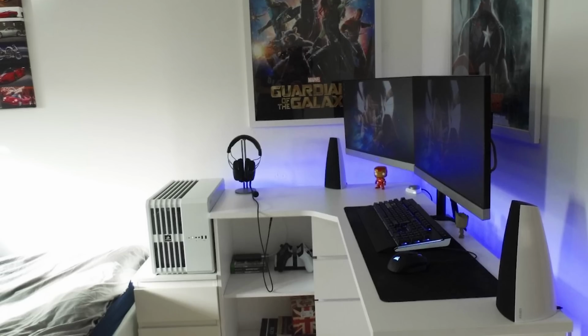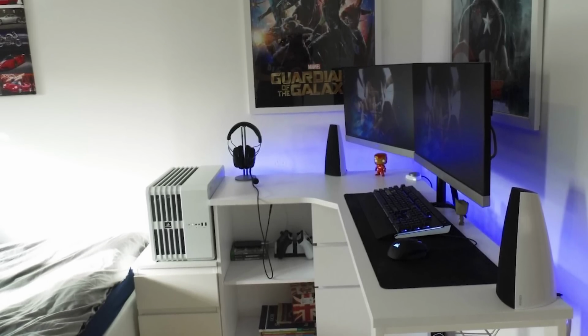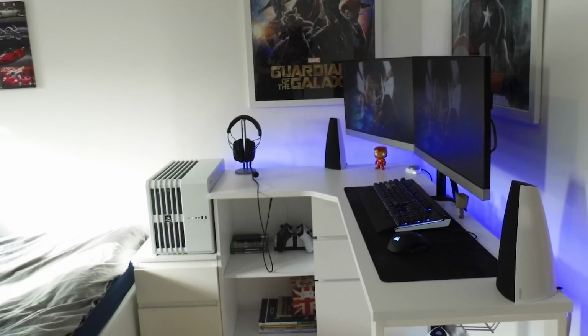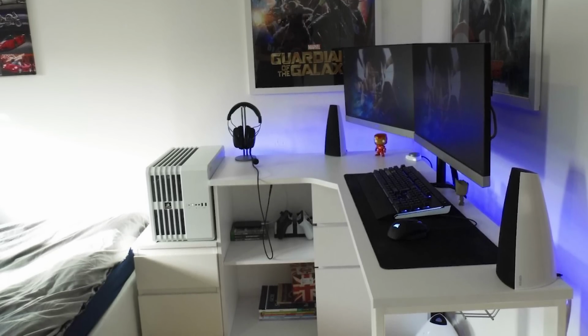If I have to give one critique, Matt kind of mentioned the idea of maybe doing a desk in the corner. I think the speakers, the way that they're set up, because of how you have your monitors, is a little bit awkward. It might pull the sound from one side to the other and may not be mixed properly. But all in all, an absolutely awesome setup.